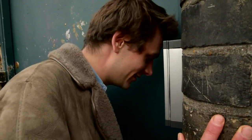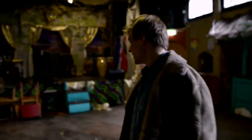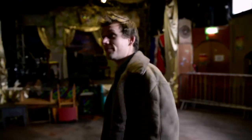Hi, it's Steve Austin here. This is where the People's Kitchen happens. This is what's transformed from a club on a Saturday night into a kitchen on a Sunday afternoon, into a dining room, and later on that Sunday into a jam session. It's a versatile space. Keep everything locked up in this cupboard.